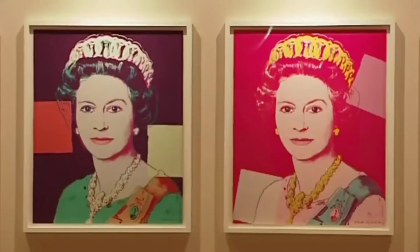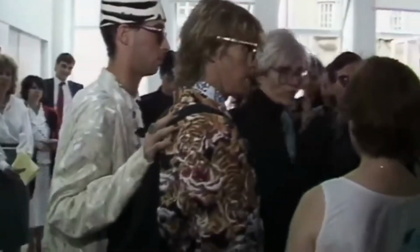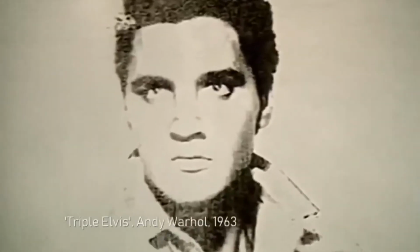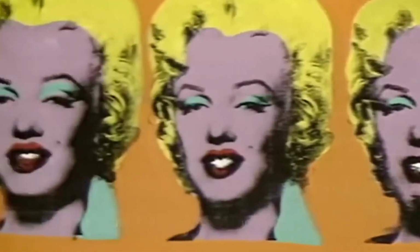Warhol's arrival at his London gallery is like a royal progress. Andy Warhol was a founding father of the pop art movement. He took images of the world's most famous faces and reproduced them over and over, as if they were more mass-produced commodities than works of art. Andy Warhol, he was the man who invented the saying, "We all have 15 minutes of fame." In the Queen's case, it's an awful lot more.